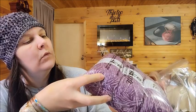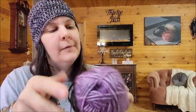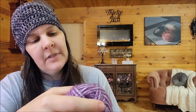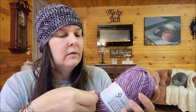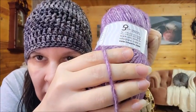The color's purple. Very similar. There's so many yarns. It's soft. Smells clean. It is a medium weight, number 4, 100 grams, 140 meters, 66% cotton and 44% acrylic. Ooh, it's pretty. So it has the fuzz on it. See the fuzz? That's a nice 4 weight.